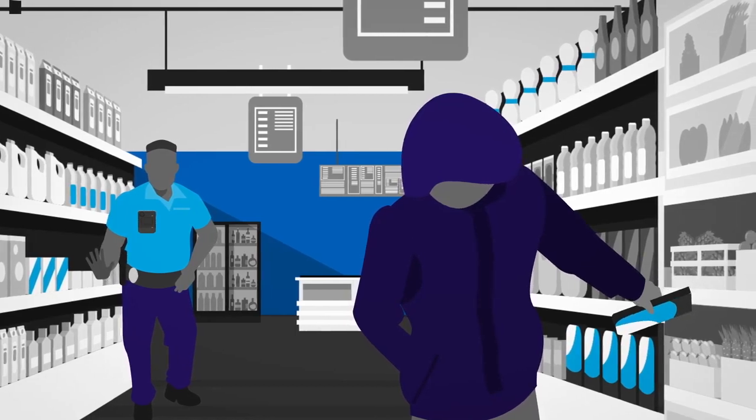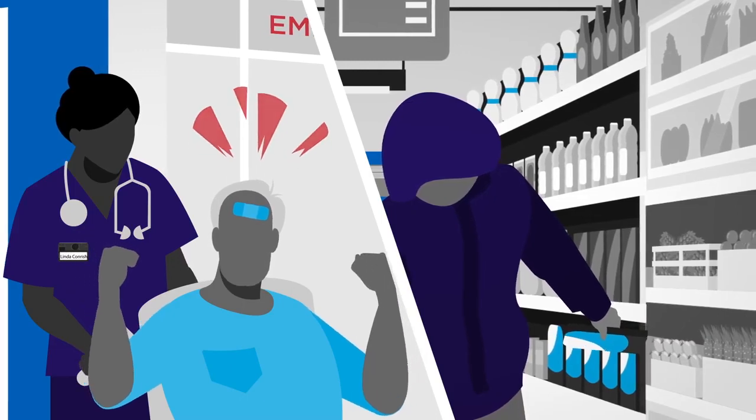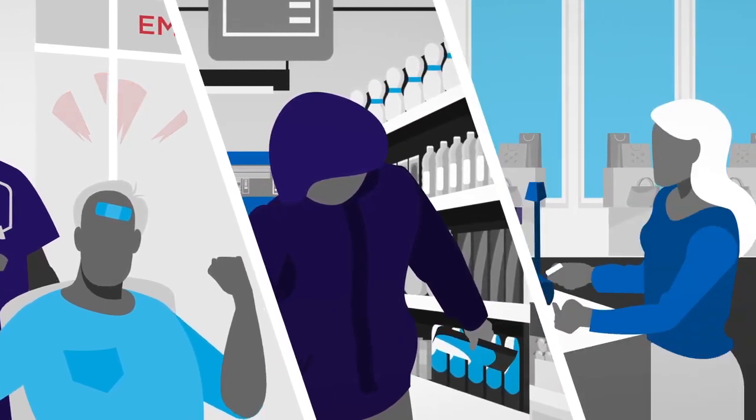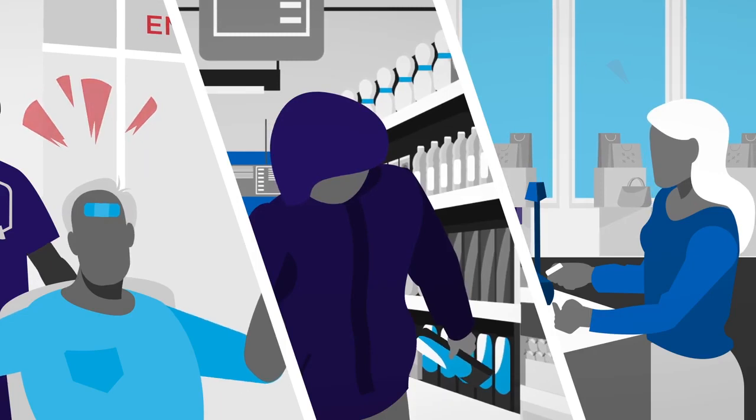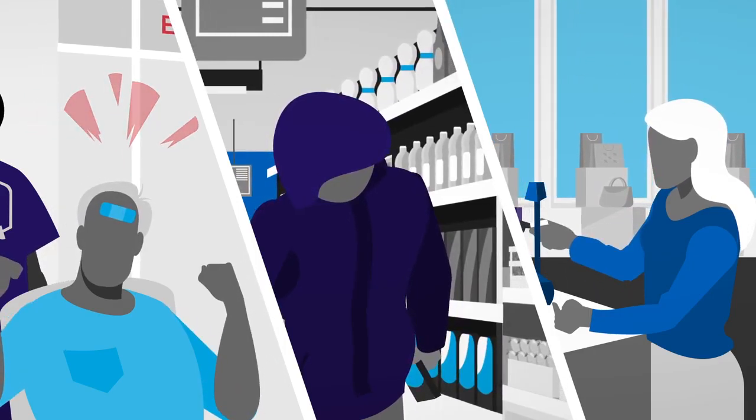Whether you're a security officer dealing with an in-store theft, a healthcare worker engaging with an aggressive patient, or a retail worker interacting with a difficult customer, Motorola Solutions body-worn cameras can help keep you safe.